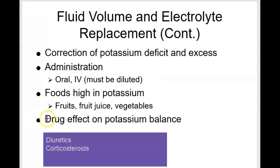And different drugs can affect the potassium balance. And the two that I want you to be familiar with are diuretics and corticosteroids. So diuretics, sometimes the patient may call a water pill. So they're medications that increase urination.